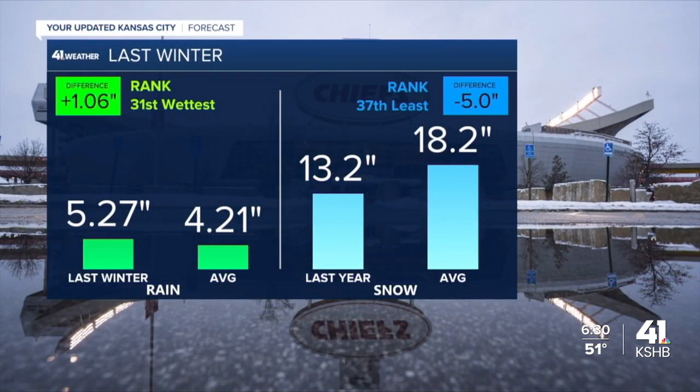To put it simply, last winter was warm and wet. Yeah, wet, but not white. Last year's snow total was 13.2 inches, when we normally see 18.2 inches. And we had an extra 5.27 inches of liquid rainfall, making it a very wet winter, Cassie.